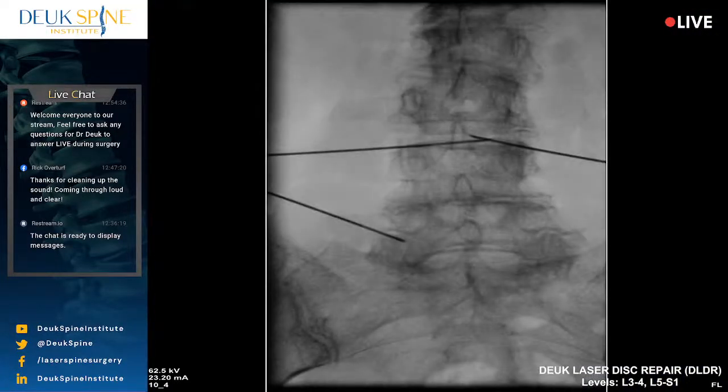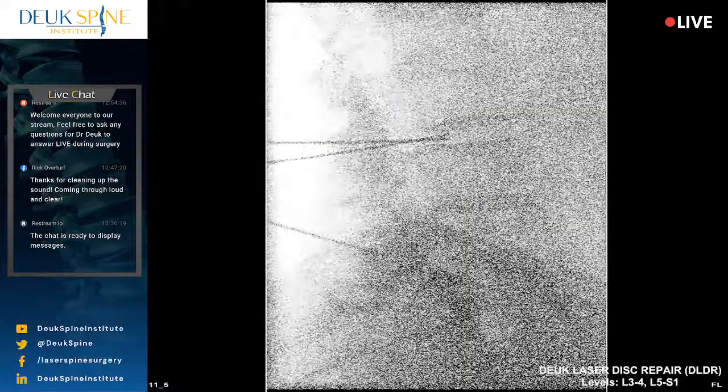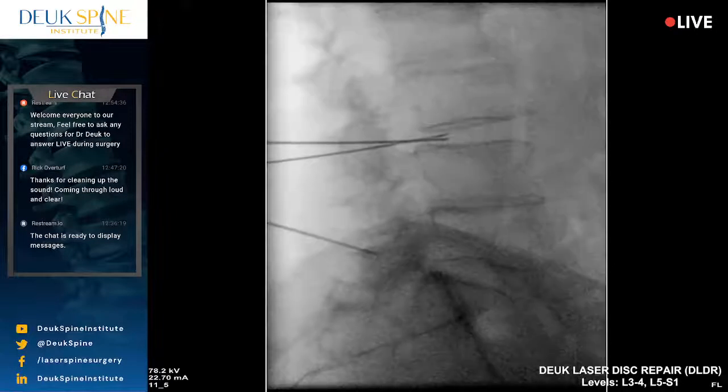Nope, too medial. All right, back to the lateral view. I'm actually hitting the medial part of the facet joint. You could see that, right where the L5-S1 facet joint is. You see there's the L5 inferior facet and the S1 superior facet on the left side. And I'm just a little bit too medial. So I'm going to redirect.